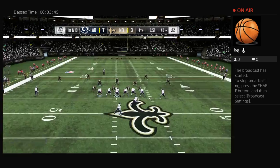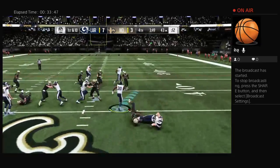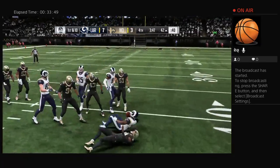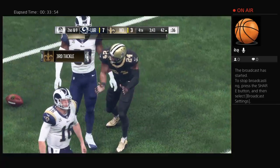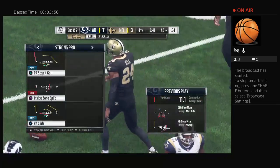yardage and put the onus on the defense. Do they have to use timeouts? What are they going to do to stop you? You're taking charge. And he'll be brought down at about the 42. Von Bell up to make the tackle.